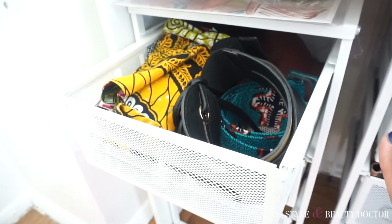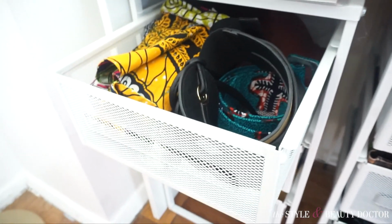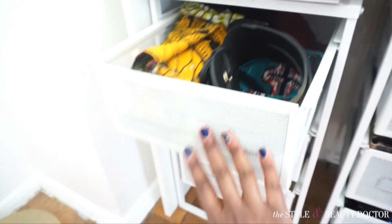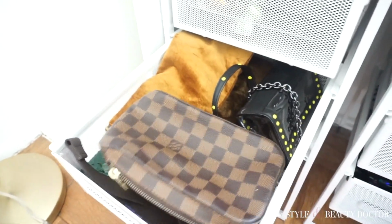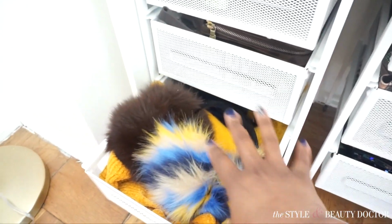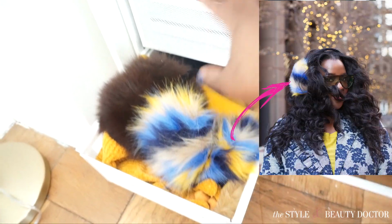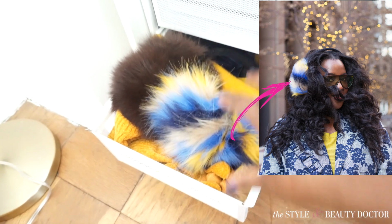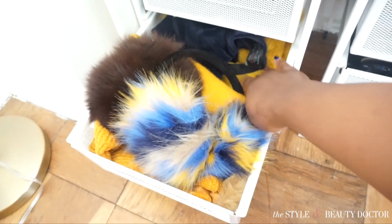I may do a video on the accessories that I have. That'll be a separate video, but that'll be down the line. Here we're just talking about storage. And then this drawer here got some more bags, another belt bag. And then down here some winter accessories, some really fun, furry, colorful things. Again, check out my Instagram and my blog, because I've worn a lot of these already, so you can check them out. And then a cool little scarf down there.